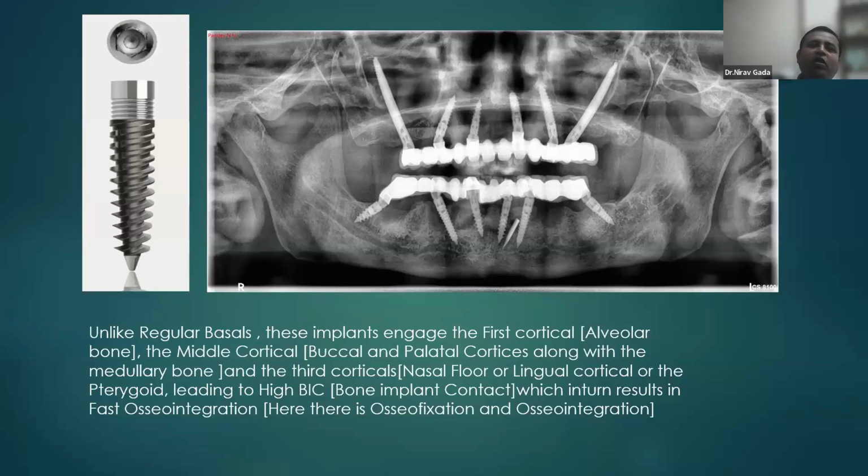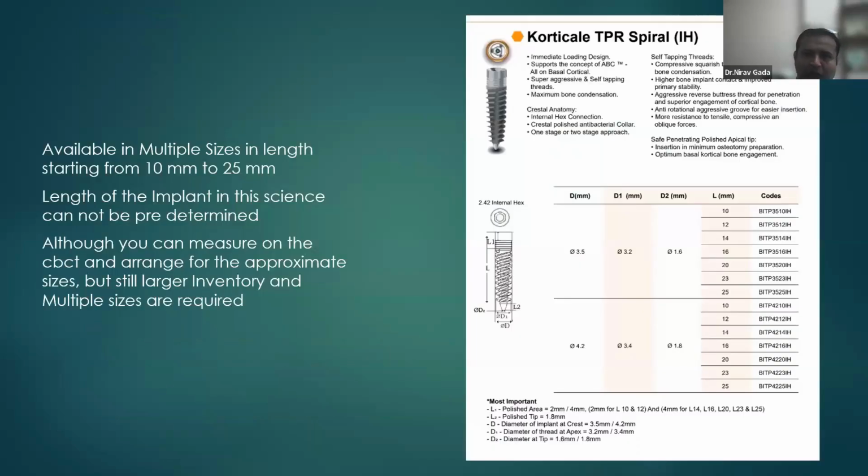So the third corticals are the nasal floors or the lingual cortical plates or the pterygoid bones, leading to high bone implant contact area. Now this high BIC allows us to achieve rapid osseointegration along with high primary stability, and so we can load our implants immediately. This is the design of the corticale TPR spiral implant, which we are using.